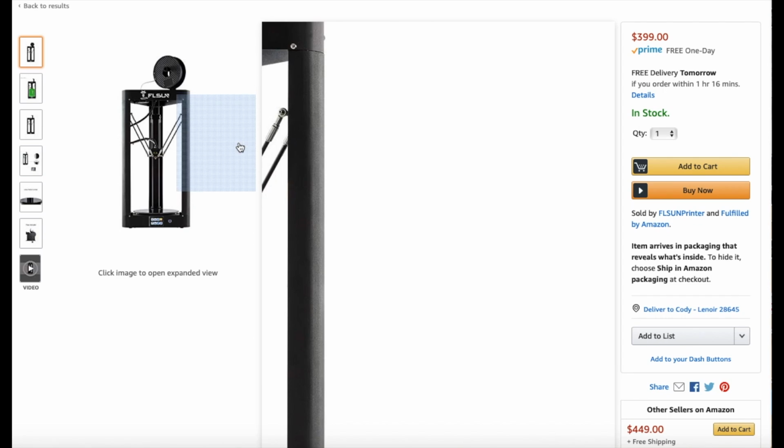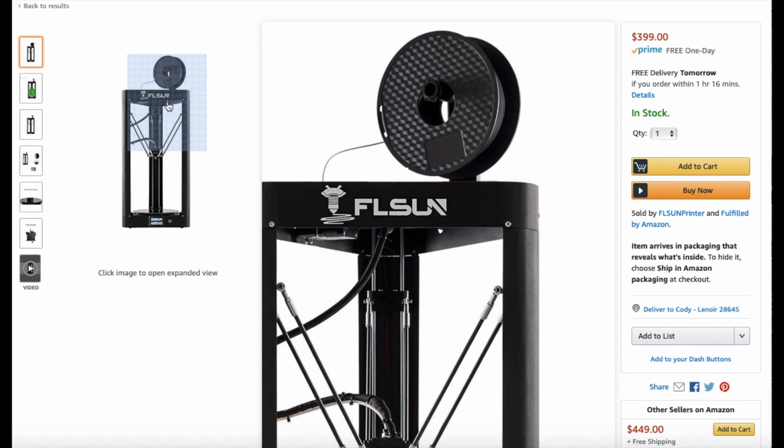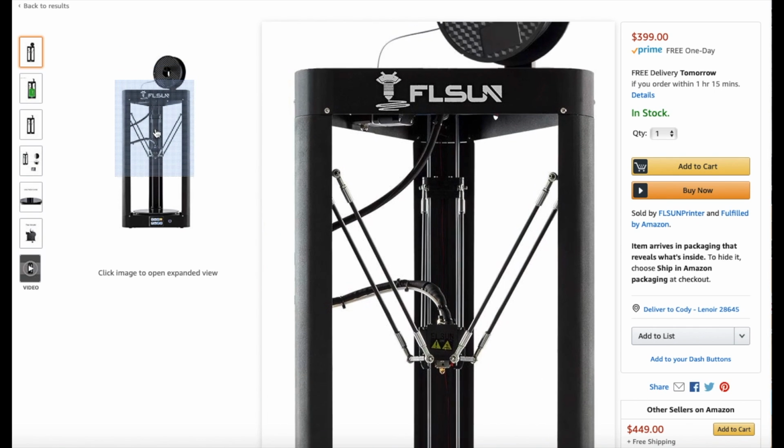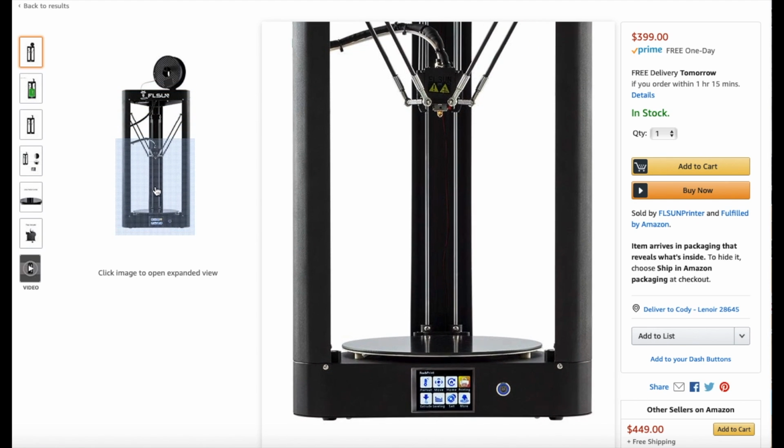But I've seen this one around on social media as well. It's the FLSUN Delta style 3D printer. Costs $400. It looks to be a relatively large build volume on this one compared to most Delta 3D printers. As you can see, it's got a touch screen user interface, and it appears to be good build quality, but it has a Titan extruder.